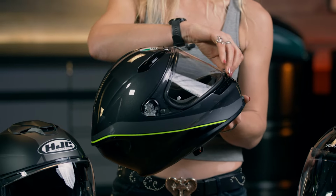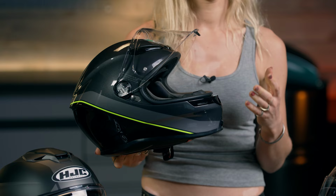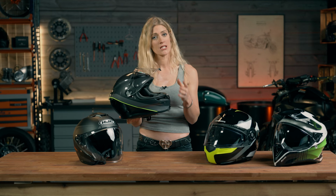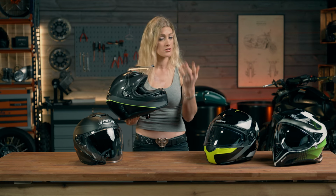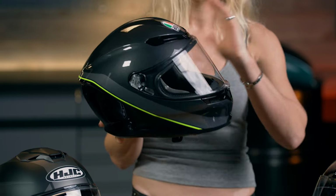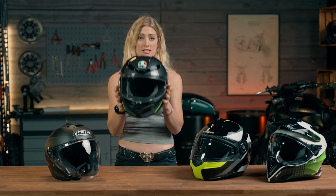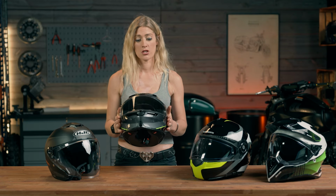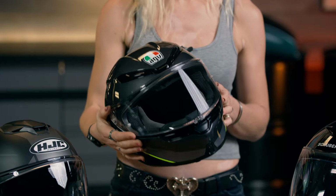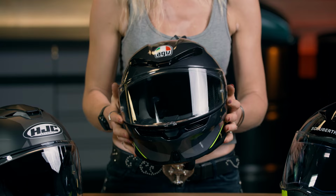Most full face helmets will have a full visor, as you can see here. That is going to give you protection from the wind and the elements, but also bugs, stones coming towards you, and temperature as well, because you are kind of cocooned into the helmet. You have a slightly smaller field of vision with this style of helmet, and there are again lots of different features that can be integrated into this helmet, which we'll get into a little bit later.